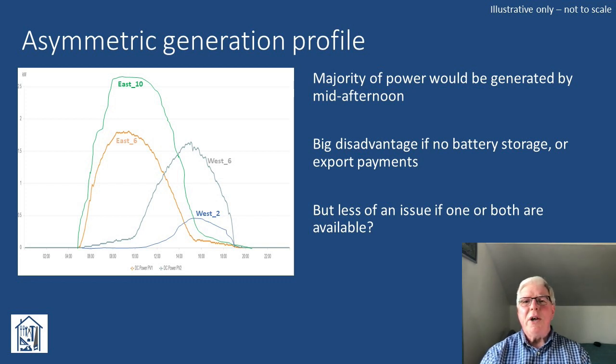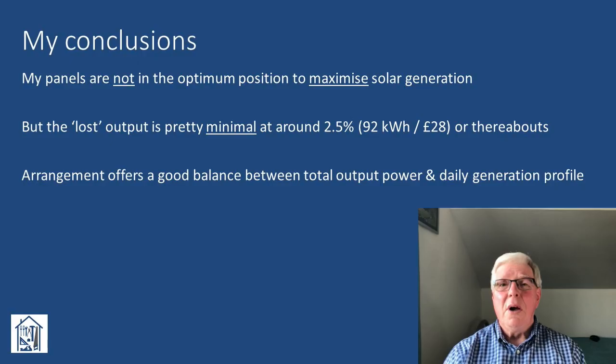With such a configuration, the majority of power would be generated by mid-afternoon, which could be a big disadvantage if you had no battery storage or export payments. However, it would possibly be less of an issue if one or both of those were available, as is the case with our system. Or are there any other disadvantages I've not highlighted? I'd welcome your comments.